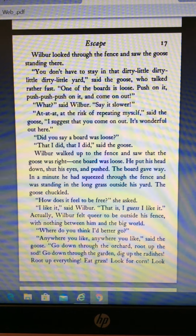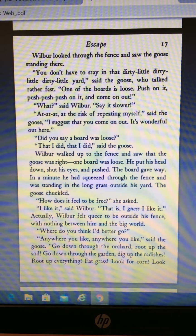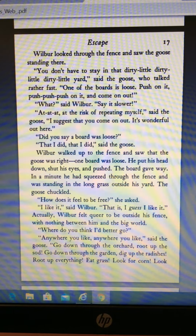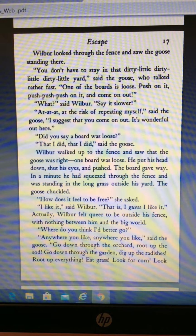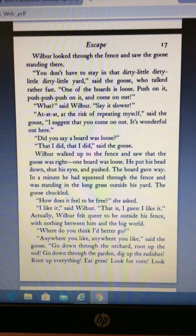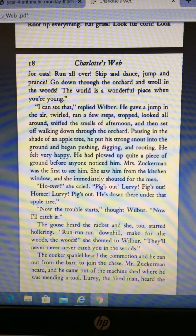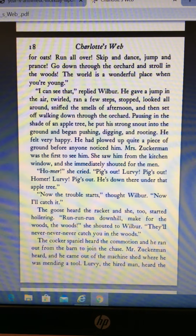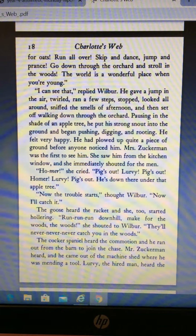Actually, Wilbur felt queer to be outside his fence, and nothing between him and the big world. "Where do you think I better go?" "Anywhere you like," said the goose. "Go down through the orchard, root up the sod. Go down through the garden, dig up the radishes, root up everything, eat grass, look for corn, look for oats, run over, skip and dance, jump and prance. Go down through the orchard and stroll in the woods. The world is a wonderful place when you're young." "I can see that," replied Wilbur.